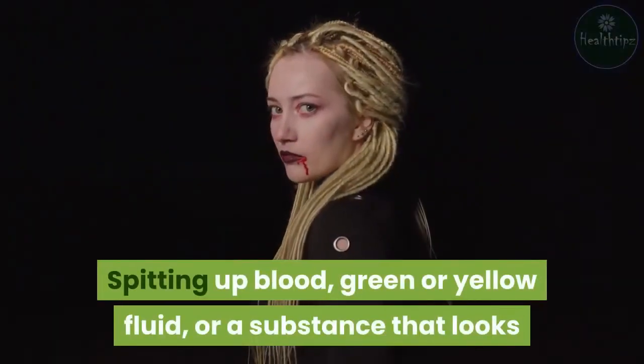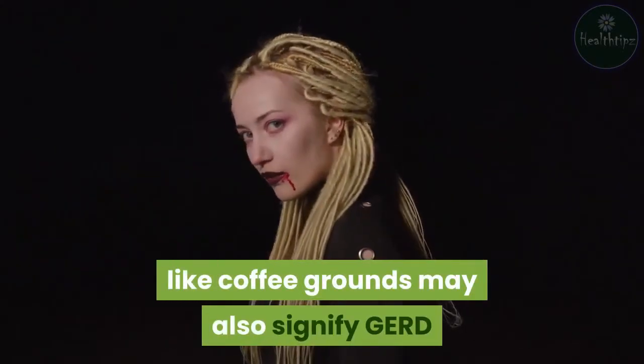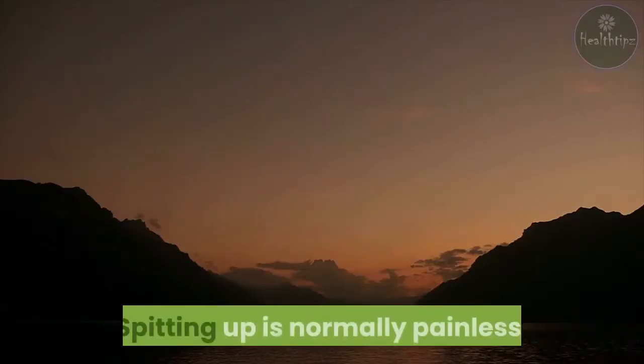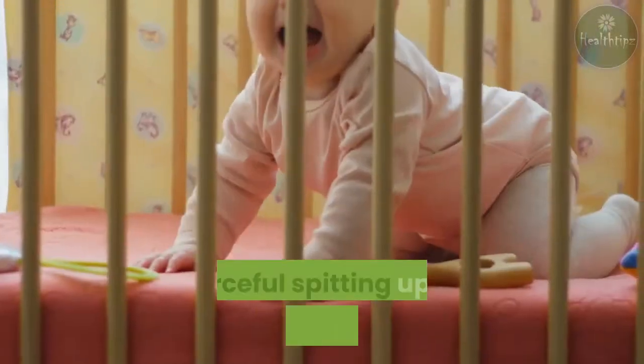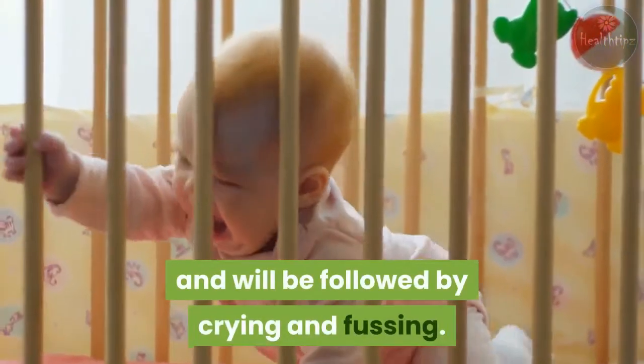Spitting up blood, green or yellow fluid, or a substance that looks like coffee grounds may also signify GERD or other more serious disorders. Spitting up is normally painless. Your baby should still appear happy and healthy after spitting up. Forceful spitting up or vomiting is more painful and will be followed by crying and fussing.